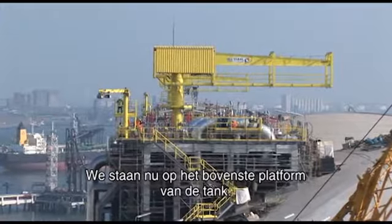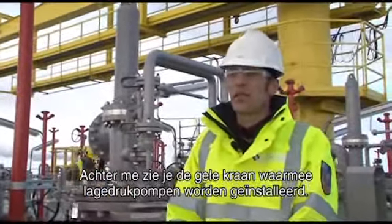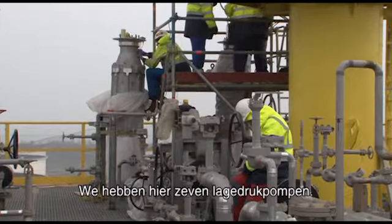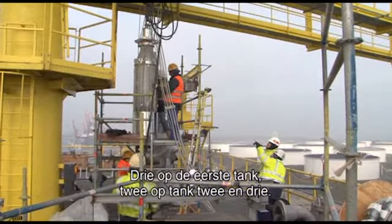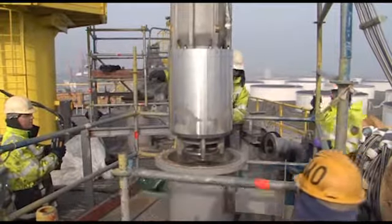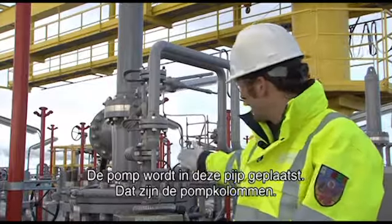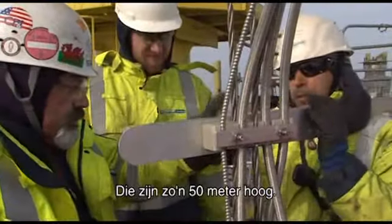We are now standing on the top platform of the tank. We can see behind me the yellow jib crane, which has been used for installing the low pressure pumps. We've got on this project 7 low pressure pumps, 3 on the first tank, 2 on tank 2 and tank 3. These low pressure pumps came from the United States under nitrogen package to avoid any moisture. These low pressure pumps have been lowered in this pipe called the pump columns, which are about 50 meters high.